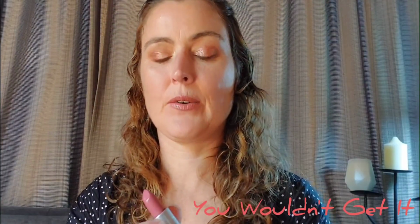Next, I think it's a satin lipstick. The writing on the bottom to say what it is, there's a number over top. Anyway, this is the shade You Wouldn't Get It. So it's a little bit more than just my sort of browny nudes. It's more of a purpley colour, but I do love this one. It's newer to my collection, but I have worn it quite a lot. I should probably change the finger I'm pointing with. Sorry, I'm not trying to flip you the bird. So that was You Wouldn't Get It.